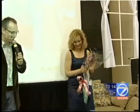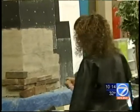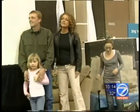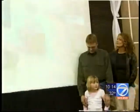I would like to welcome you, Bill and Karen Rafter. Bill and Karen Rafter, why don't you come on up here? They are the winners of the Interior Design Association's redesign, and they will be getting the makeover, and you can see the room. This is their living room. You can see it. This is obviously the before. They have a multi-purpose room with the drums and the office area.